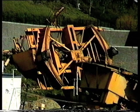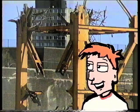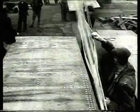Well, there's a sorry sight for a start. Is it a dead crane, Dad? Afraid so, Sam. I remember when cranes were still very much alive, when my granddad worked on the river back in the 1940s.